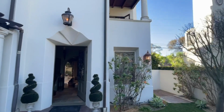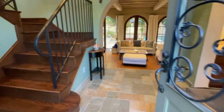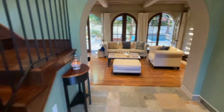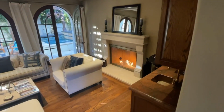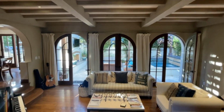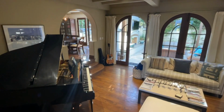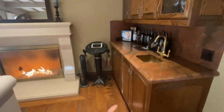Super nice spot. So we come in, beautiful slate entrance and the stairway going up. But we come right on down, step down into our living room. You know, it's got the fireplace. It's got the beam ceiling. That's so nice. A good size room. Beautiful oak plank floors. And just a really nice setting. Built-in wet bar over here.